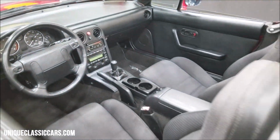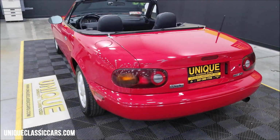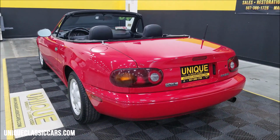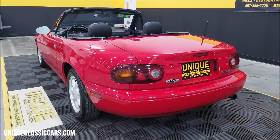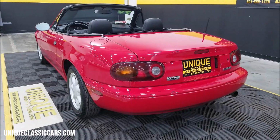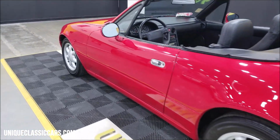Only really seen one modification to this, and that was a strut tower brace underneath the hood, which is going to stiffen it up. So actually a nice little aftermarket add. Come around to the rear, see it's not smoking. Hardly hear it run, smooth running. Inline 4-cylinder, 1.6 liter.